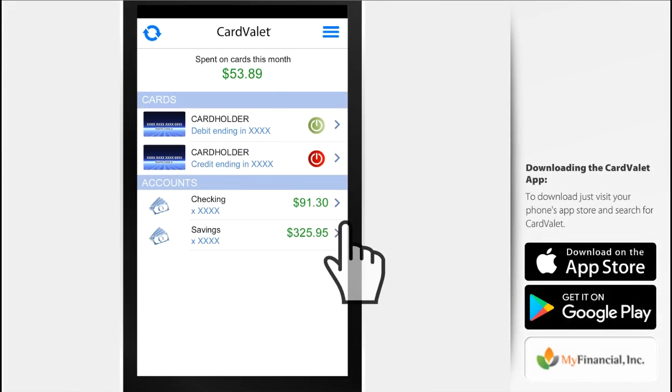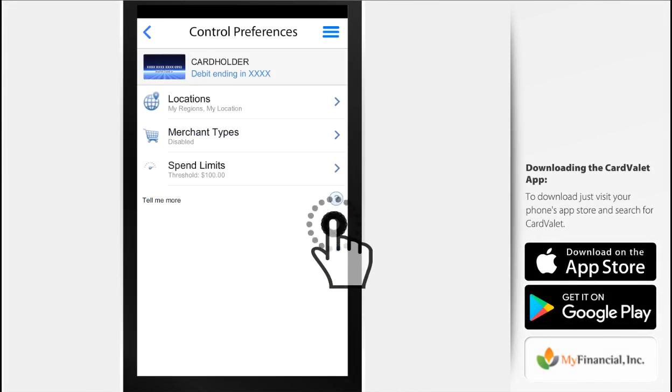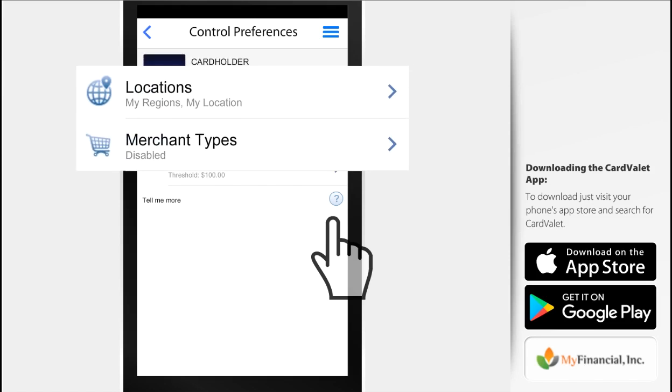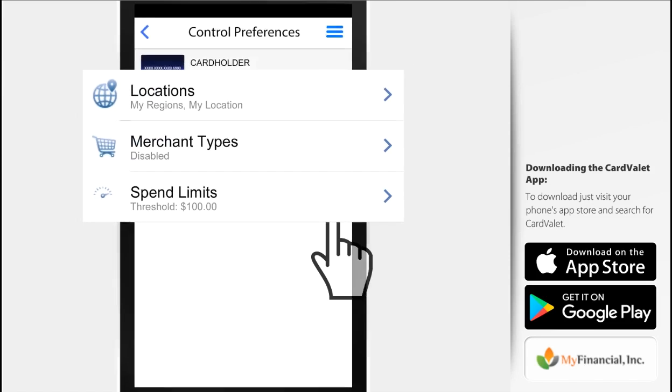Control preferences gives you even tighter control over your card, allowing you to fine-tune what transactions will be permitted. There are 3 types of controls you can apply to your card: locations, merchant types, and threshold amount.